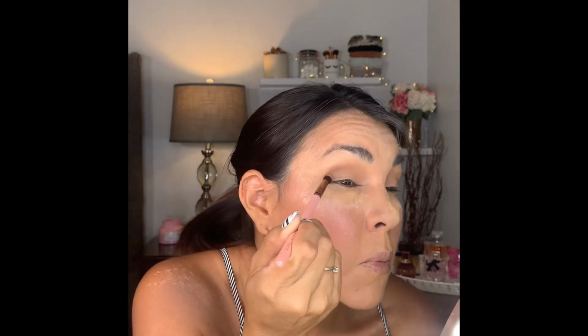Because I have hooded lids, I don't want to take this dark color and bring it all the way to the inner corner. By focusing it only on the outside, it creates again the illusion that your eye is bigger. If you drag a dark color to the inner corner, it's going to make your eyes appear smaller. So I'm careful to focus this just on the outside, point and angle my brush upward and outward, and then blend.